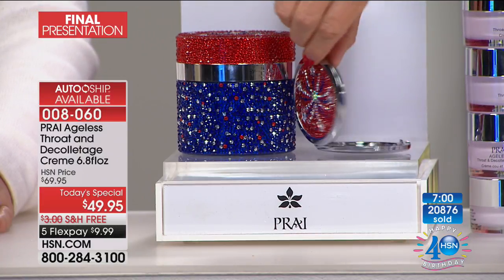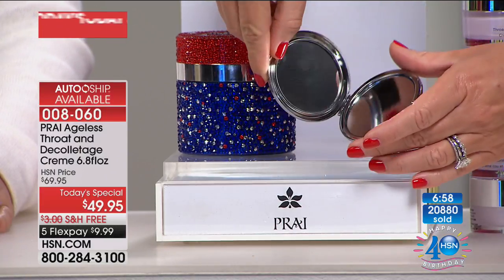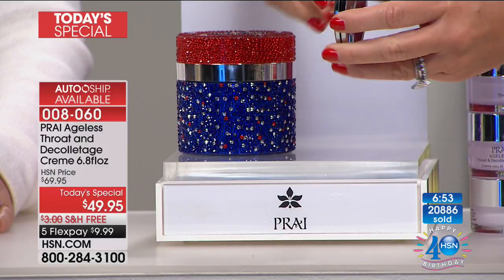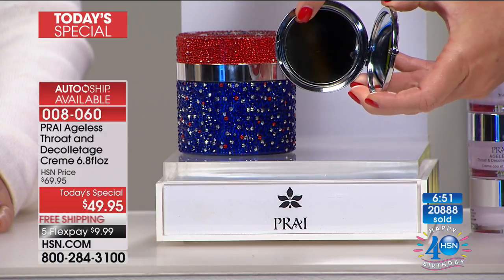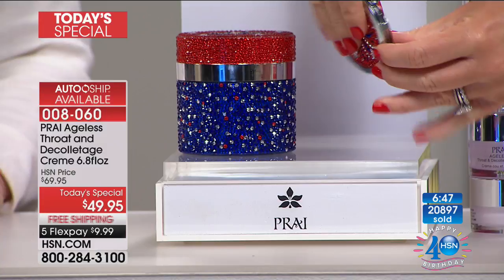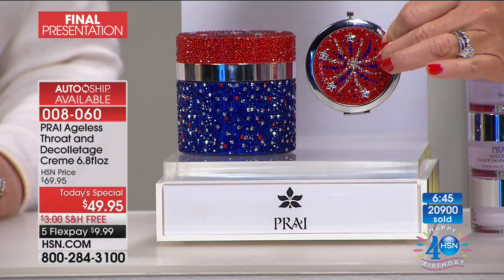And then you're also going to receive today, for free, $30 value, a mirror. And this is the most gorgeous compact. You can see right there. It closes, opens beautifully. You have right here the regular side. So that's just a regular mirror, or you've got the magnifying mirror. That's your gift. We sell this for $30.